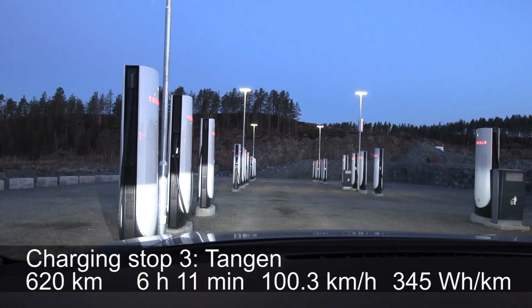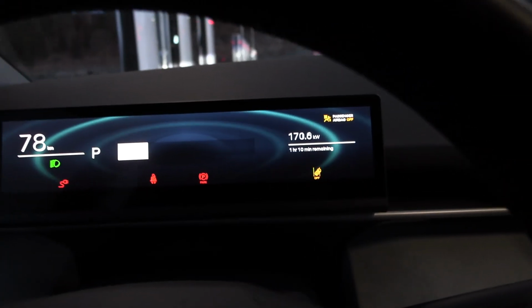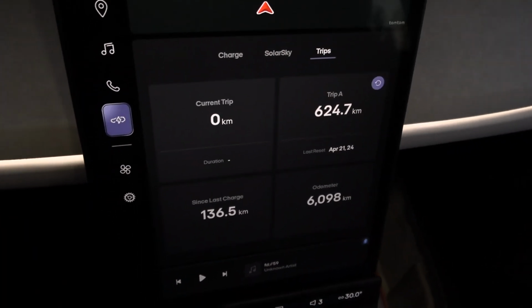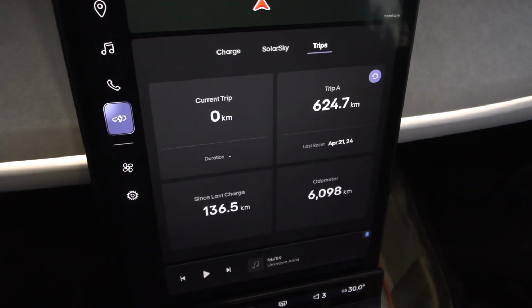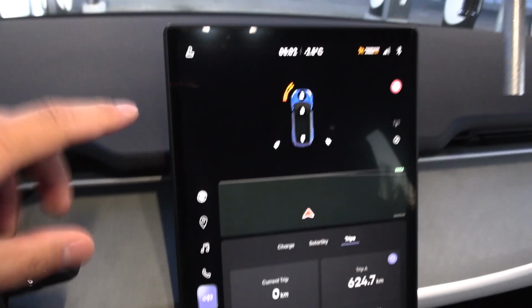We are now back at the supercharger, Tangen, and boom! Every time we plug in, we get 170 kilowatt. Nice. This time though, I was running on earth mode, and I calculated we averaged around 367 watt hour per kilometer. So it's roughly 10, I don't know, around 10-15 watt hour per kilometer lower than if we have it on fun mode. But then the cabin was a lot colder.